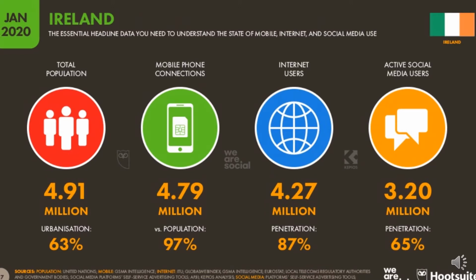So the same data, but this time from an Irish perspective. As a population, we're just under 5 million. From a mobile phone perspective, 4.79 million, or 97%, of Irish people have a mobile phone. Now that definitely implies that there are a number of people who have more than one phone.